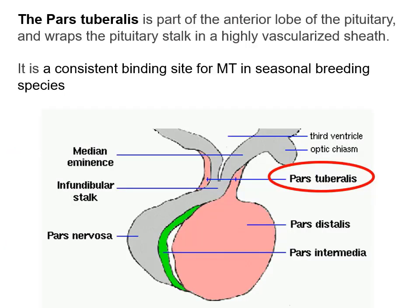Well, it turns out that melatonin and thyroid hormones are closely linked. This came from studies of where melatonin acts. Now, melatonin is a circulating signal that goes all the way around the body, but one of its major binding sites is in the pars tuberalis. Now, the pars tuberalis is essentially the little bit of the pituitary stalk, but the pars tuberalis is the part of the anterior pituitary which wraps around the pituitary stalk.